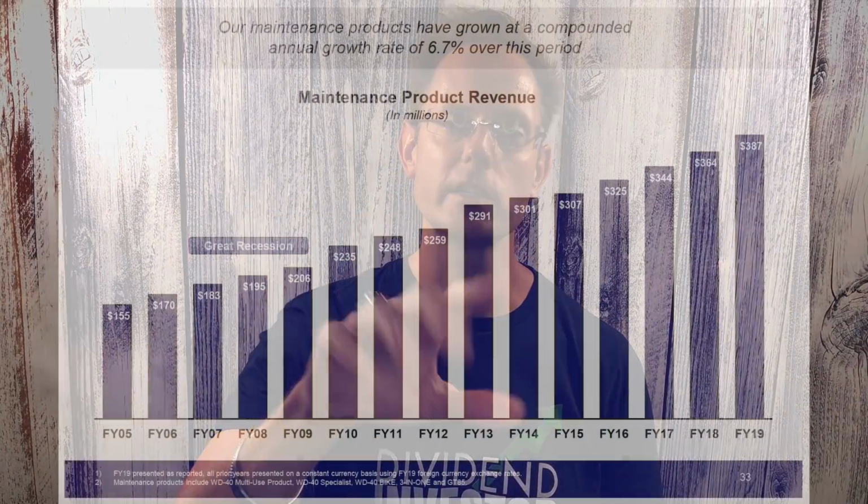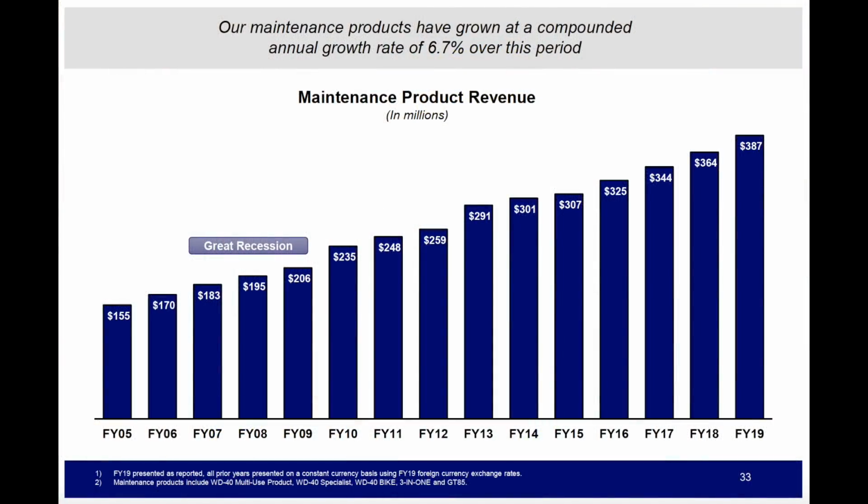And so what I want to do now is share on the screen really quickly some trends that I'm seeing with the WD-40 company. I got this from one of their investor presentations, and what it shows is the maintenance product revenue. Maintenance products basically include the WD-40 multi-use product, WD-40 Specialist, which is the one I showed with the silicone, and WD-40 Bike. They make this for bicycles.